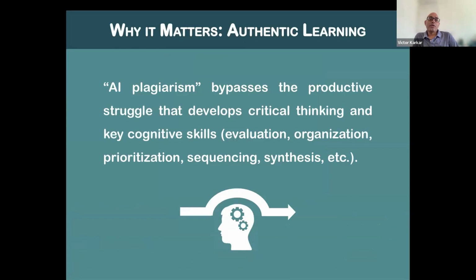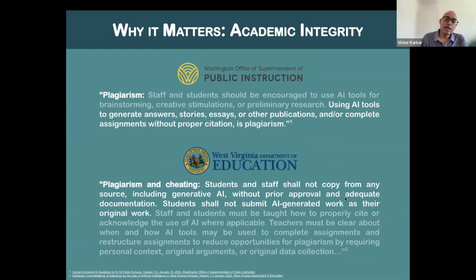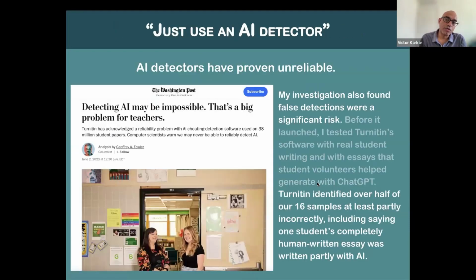And I think the reason this is a concern for a lot of us is that we feel that if you outsource the work to the machine, you're not developing those critical thinking skills and those key cognitive skills by going through that productive struggle in your own brain as we normally would have done. So there's an authentic learning concern, and increasingly there's also an academic integrity concern that's being identified through a lot of district and state level AI guidance policies. So it is something that's going to be emphasized more going forward.